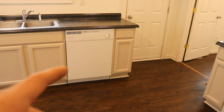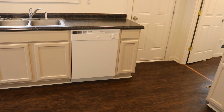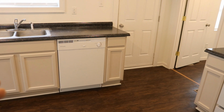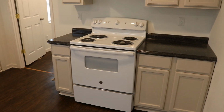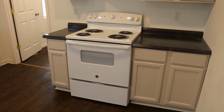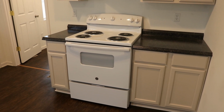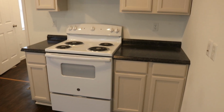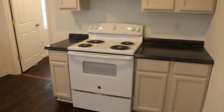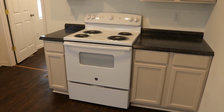Got the dishwasher for $160. It's normally about $250, $300 or something like that. It was just a return, but it works perfect. I've already tested it. The oven was a return as well. It had a loose connection in it, and then one of their service people had fixed it. So it's perfectly fine, fully tested. I paid $250 or $260 for that. That's normally about $400 as well, I think, for that model.